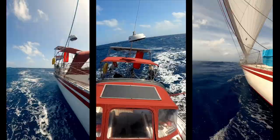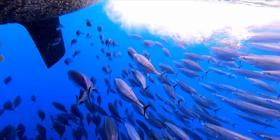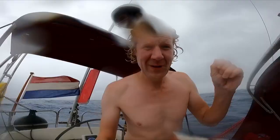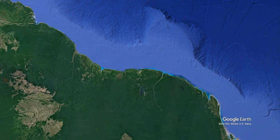Last week we showed you how we got here and how we stayed clean during our 26 days on the Atlantic Ocean. Skål! We just crossed the ocean. So we dropped the anchor and we had a short sleep of 2 hours. And we just hoisted the anchor again and now we are cruising down the Suriname River.